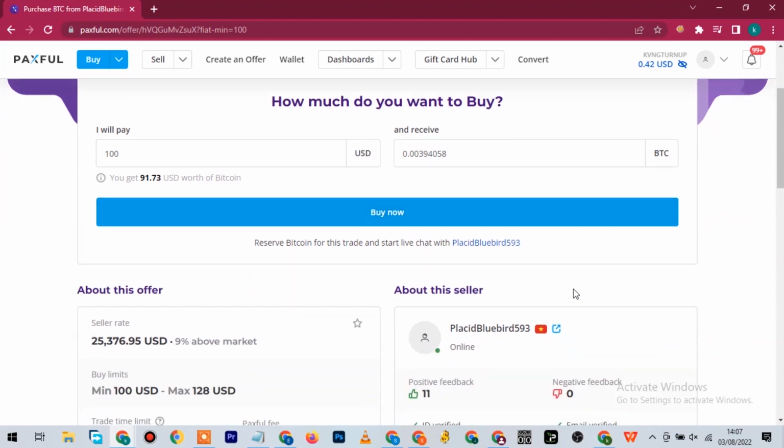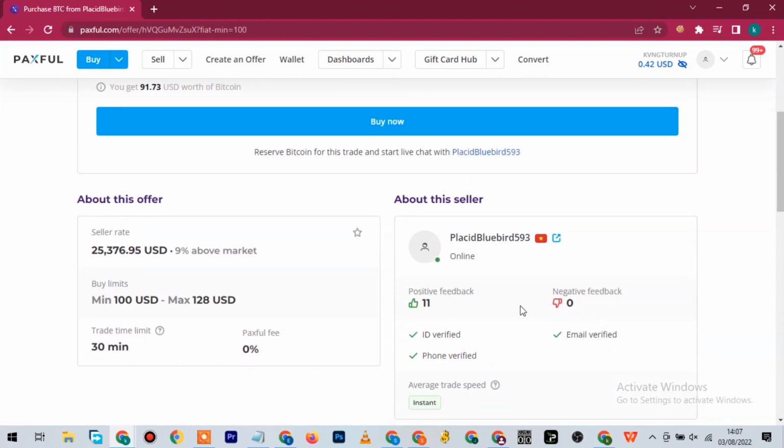All right, so when you come down here, you can look at the reviews this person has. He has 11 reviews, no negative review yet. His ID is verified, his phone number is verified, his email is verified. Which means that when you're creating this account, I forgot to mention earlier, you're going to create an account. I already have an account, that's why I just logged in straight. But if you don't have an account, you're going to create one.